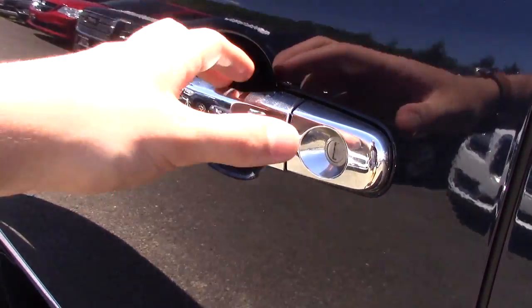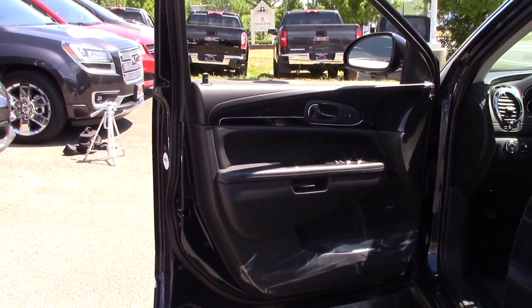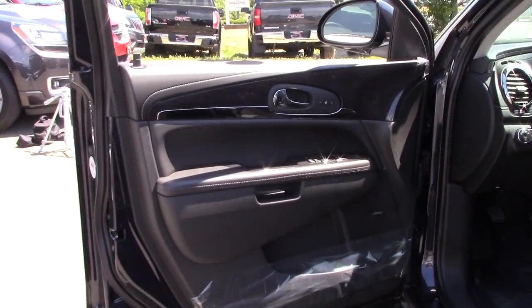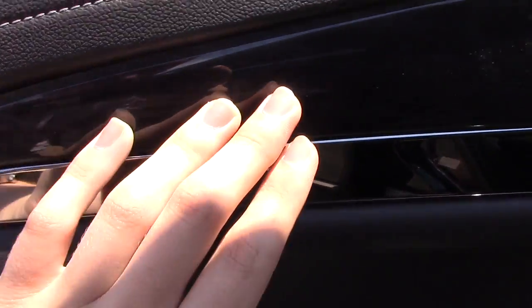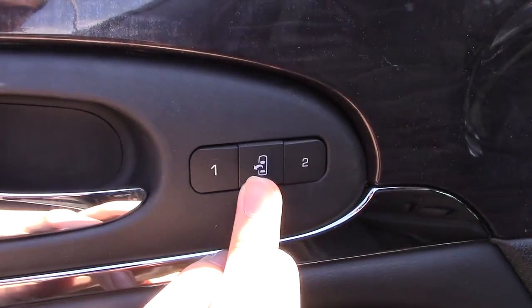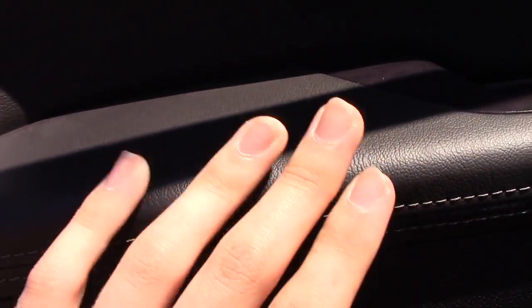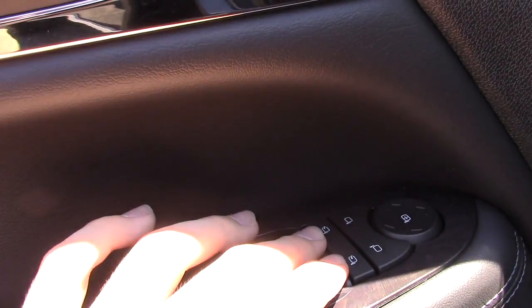Okay, so now let's move on to the interior. You have this really nice dark chrome right here, and the wood. You have a chrome door handle and your 1 and 2 for your memory, and this is an easy exit mode which will tilt up the steering wheel and put the seat back all the way for an easy exit. You have some really nice stitching, some nice padding. You have the wood again, you have your lock unlock, you have your window controls, and you also have your folding mirror controls, and the rest of your mirror controls there.